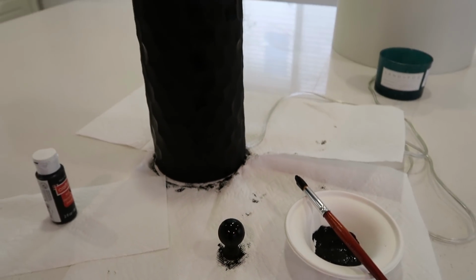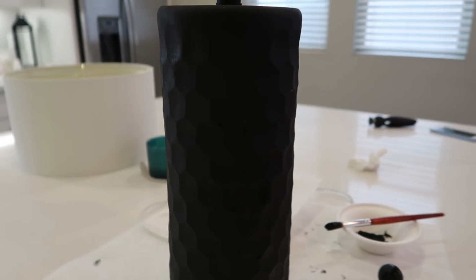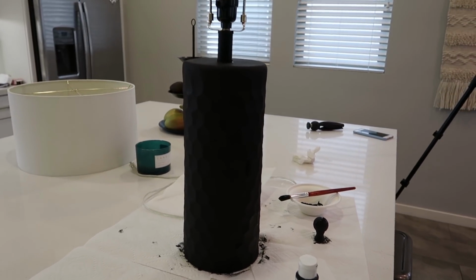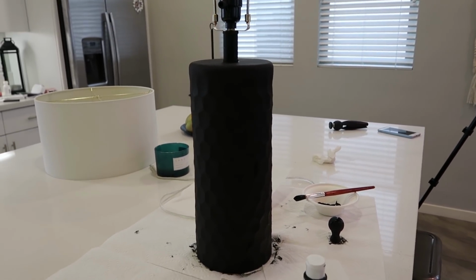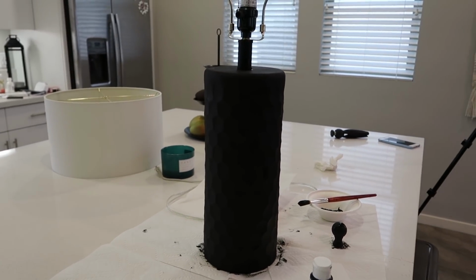I just finished painting the entire lamp. I'm going to let it dry, but I can already tell that it's drying really matte, which I love. It kind of makes it look more like ceramic and, you know, stone-like. I love it. It looks a lot more minimalist, and I'm really liking the way this is looking.